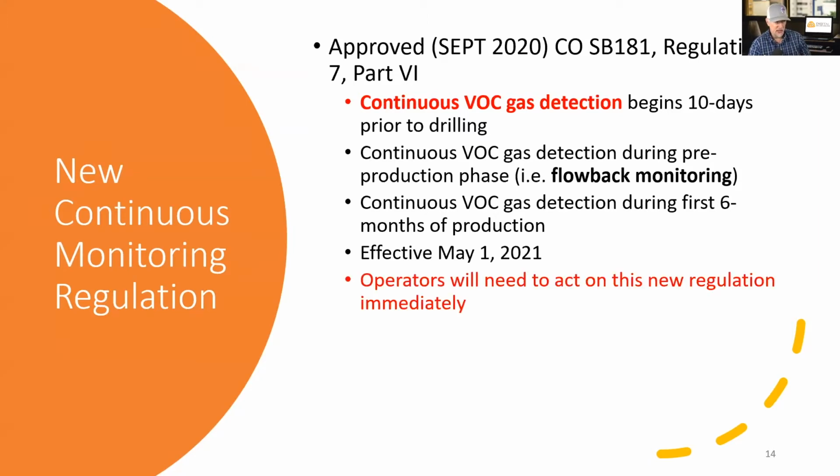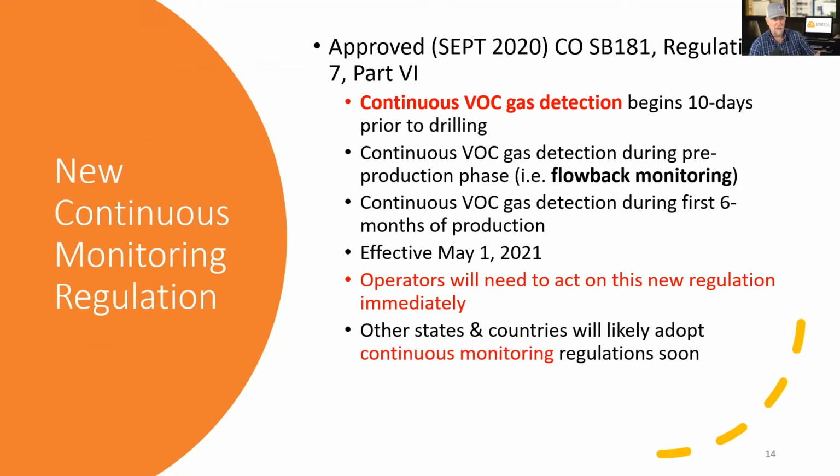But operators need to start looking at this right now because it impacts all the permits. All the new permits are going to have an emission plan about how you're going to implement continuous leak detection. This is a big deal because under the current regulation, if you're within 1,500 feet or anywhere near an urban area, you're checking for leaks every 30 days. And in pre-production, a lot of it was voluntary up till now. So it's a big change.